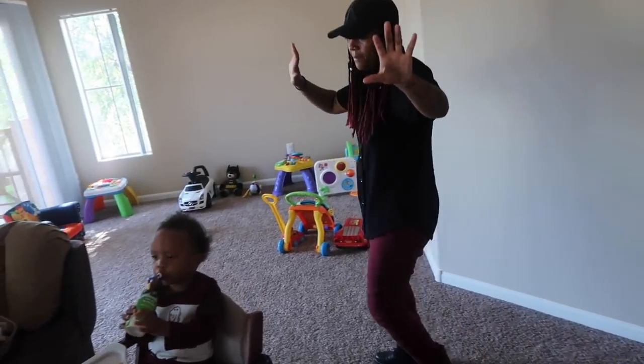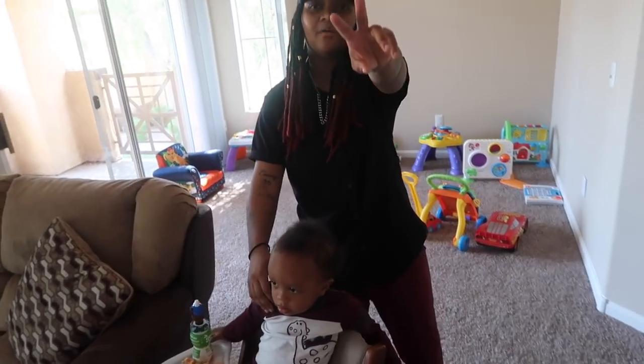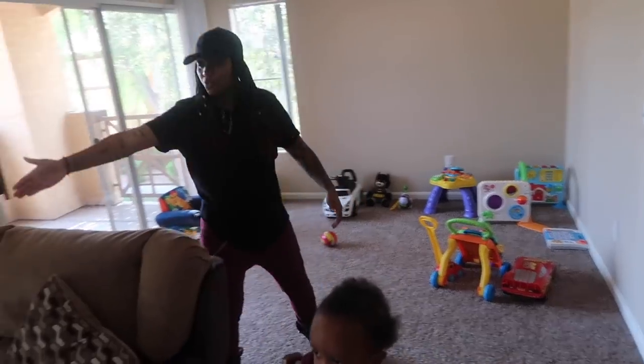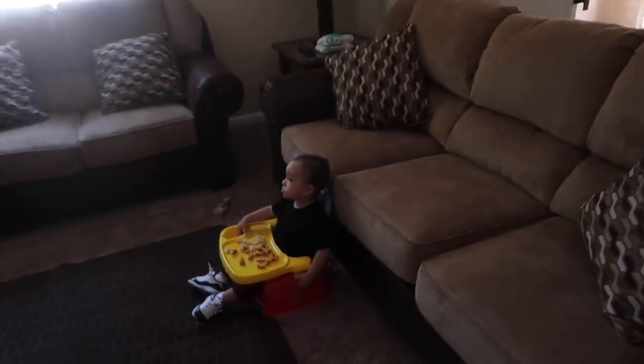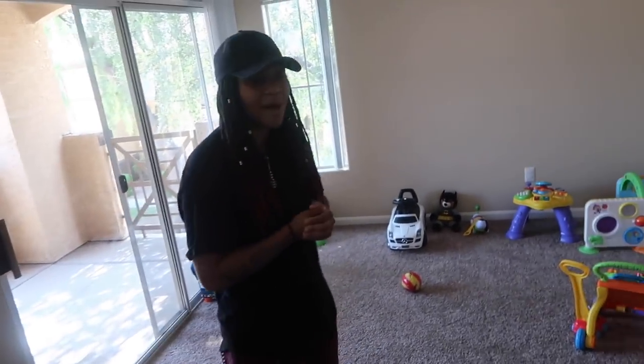So beware. This is my little brother, if you guys have not met him yet. He's 1 year old. He'll be 2 this coming month in September. So my son's about to be 1.5, and Trey here is 2 years old. He's been staying with me for a couple days because, you know, all parents need a break. So I'm watching Trey while my mom's on vacation.